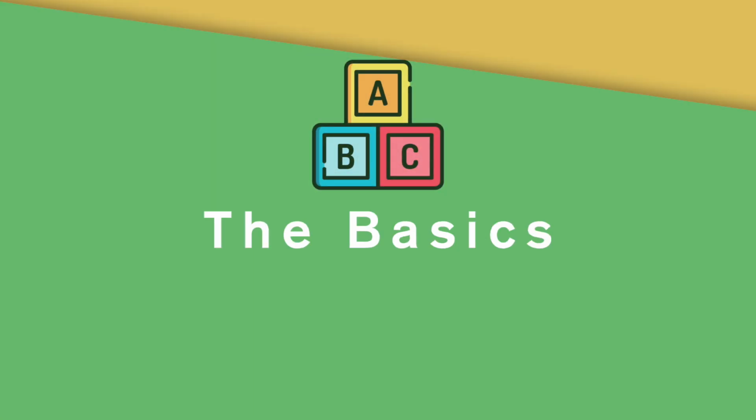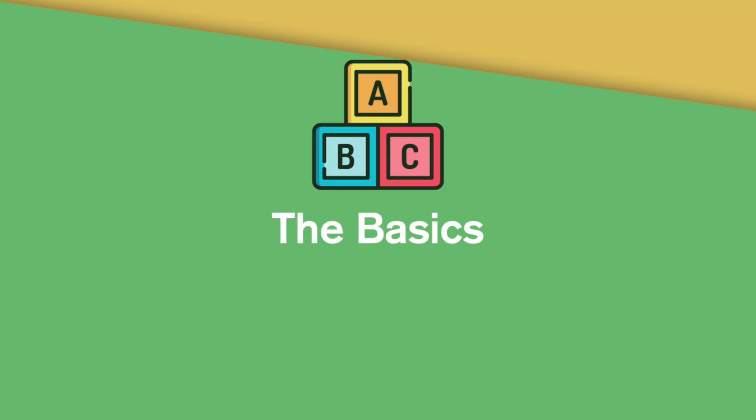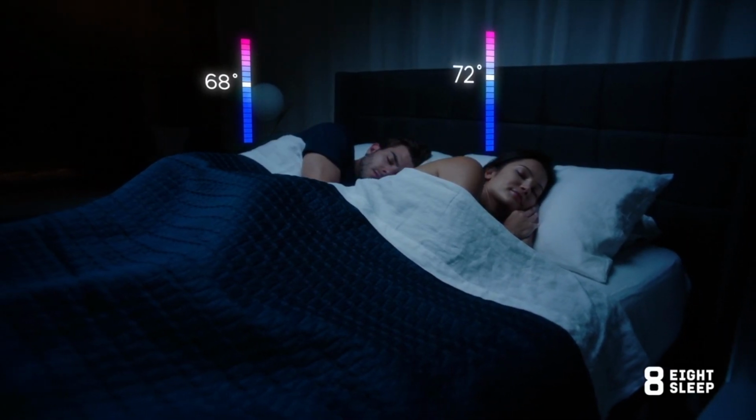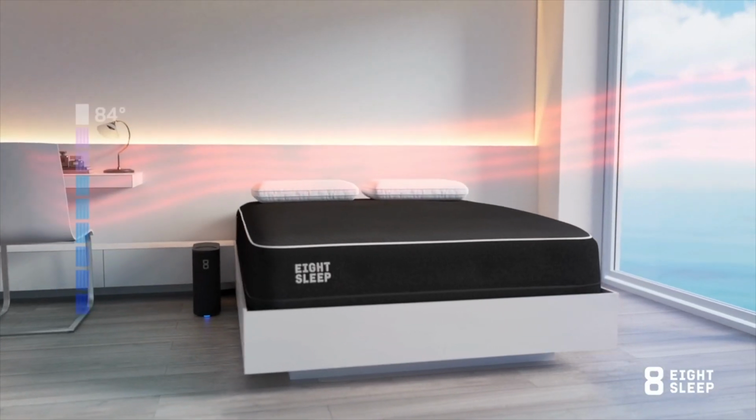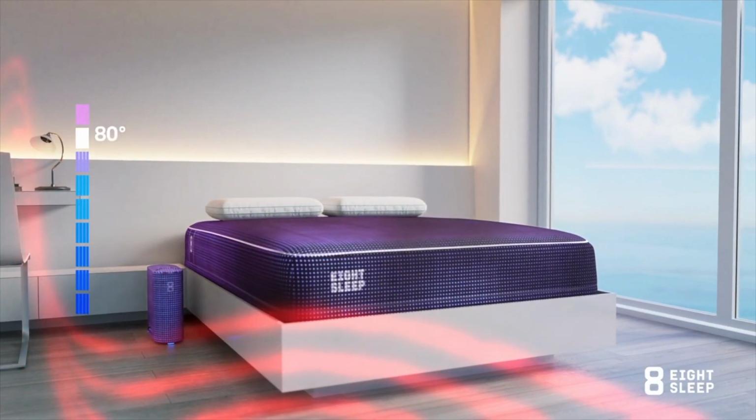First off, what does the 8 Sleep Pod Pro even do? Basically, the 8 Sleep is a smart mattress that allows you to control the temperature of your bed through the different phases and stages of sleep. That means you can have a completely different temperature in your bed when you're falling asleep, during REM sleep, when you're waking up, and all of the different stages in between.